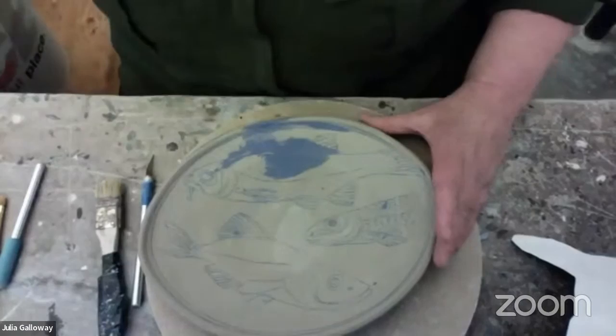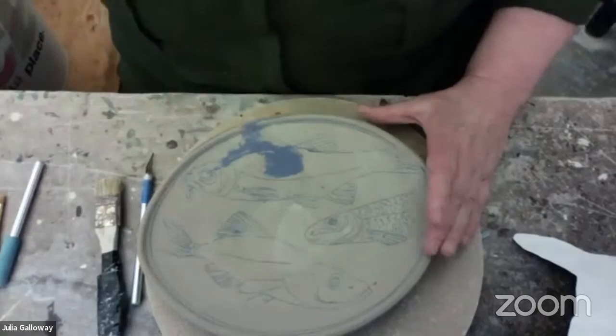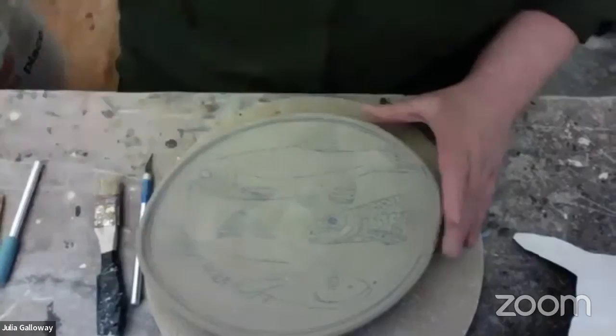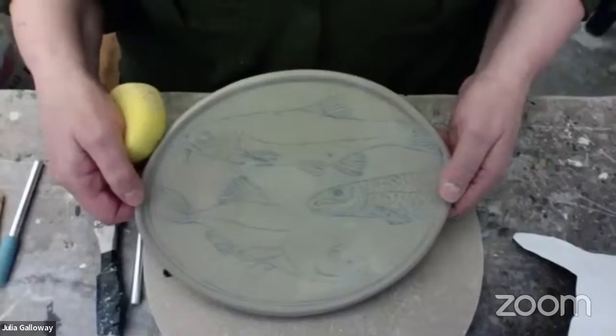So this is how it works. From here, it would go in a kiln. It would go through the first firing, and then I'd put some glaze on it and fire it again. And then I would put some luster and decal of information on the back and fire it one more time. So my friends, that is how I do that.